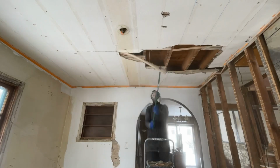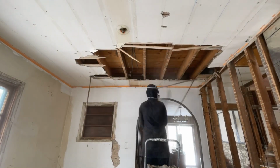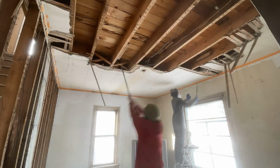I'm just going to continue pointing out where we could have been more efficient, so hopefully if you guys are in this too, you can learn from our mistakes or inefficiency. Right here we are just using pry bars and hammers. We just have one ladder.